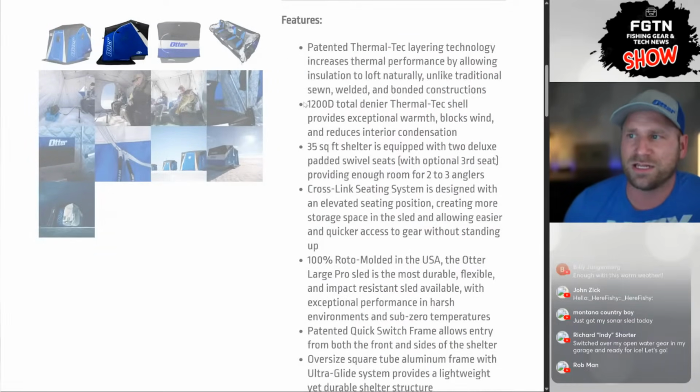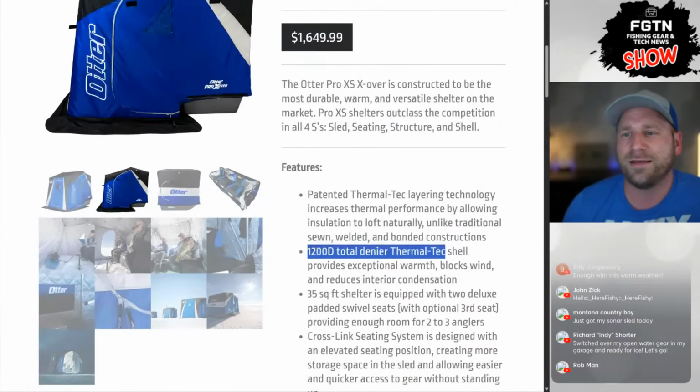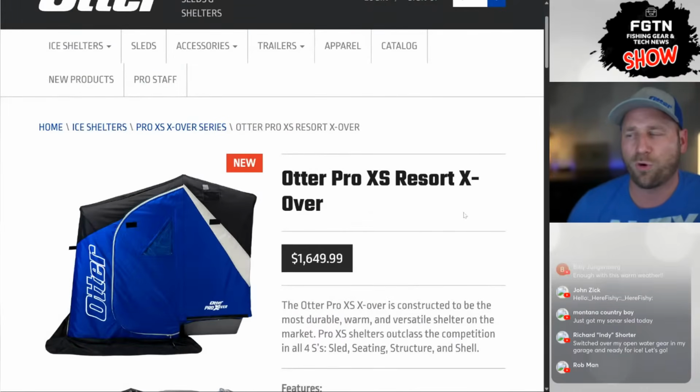They've got the thermal tech insulation, 1200 total denier thermal tech shell. This is the most heavy duty denier fabric that is out there for the most part on the market. I do believe there is one that is a 1500 or an 1800 from another brand, but I don't think it's a flip over. I actually think it's a hub house. Either way, this is the top of the line, super heavy duty. Like I think we'll go look at the XTR here in a minute, but I think those are even 900. So this is a huge step up. This is their best quality fabric. It is the same as what the old version, the old Pro X over, was as well.